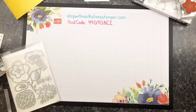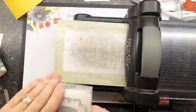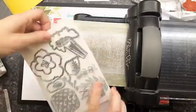So, here we go. We're going to the big shop. Now, pull out your die cutting machine, whichever one it is that you have. I'm going to grab the coordinating dies.